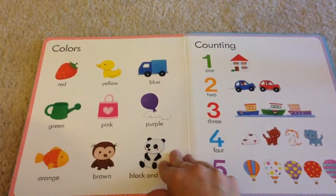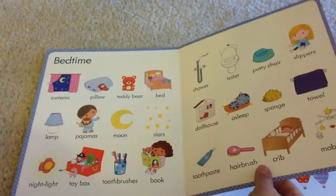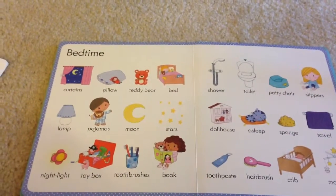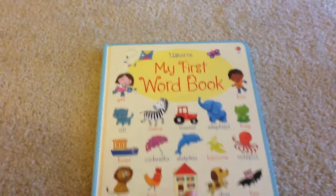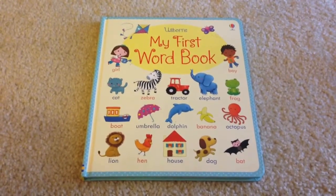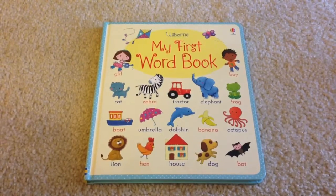And again, very sturdy, much thicker pages than just a regular book, which will help hold up the wear and tear of a toddler. My son plays with this all the time. As you can see, it's in really great shape and he loves it, and I definitely notice his vocabulary just expanding and expanding. So a great addition to your library for those toddlers in your life.